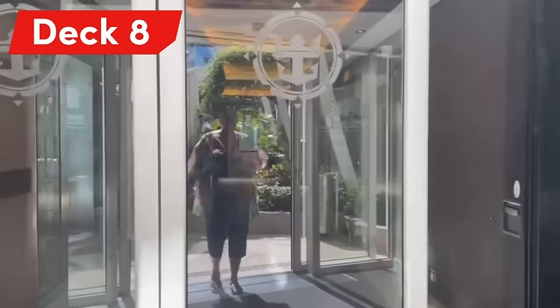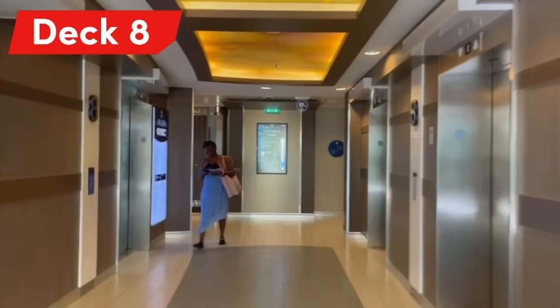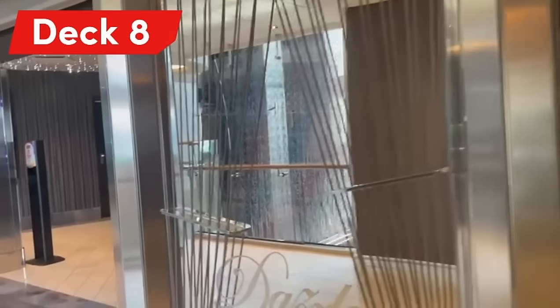Sometimes the doors don't open as they should. In front of every one of those doors is a little button. If it doesn't open, you just hit that button.